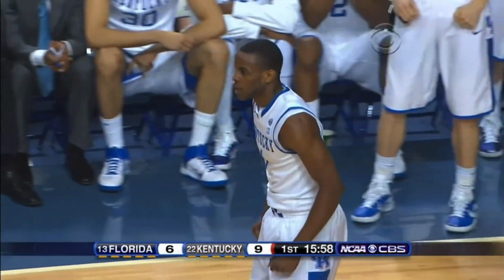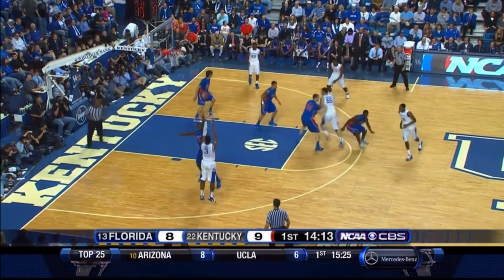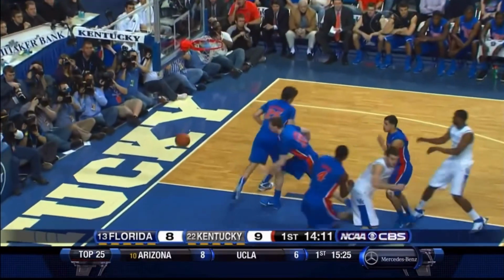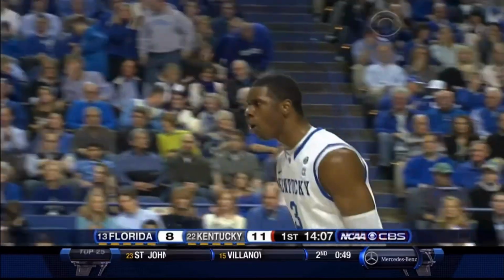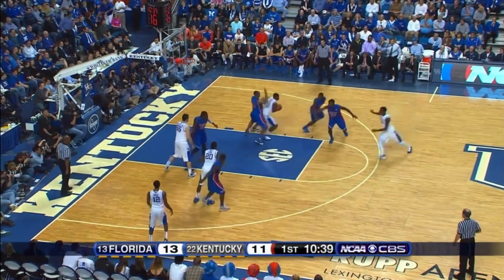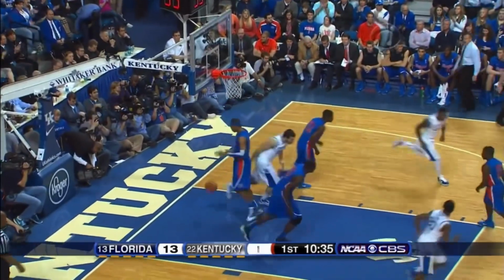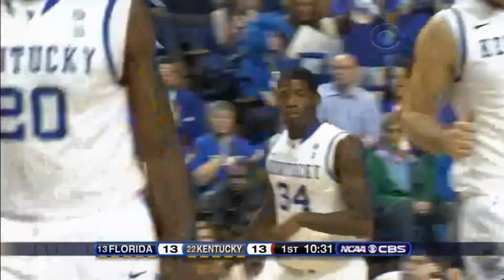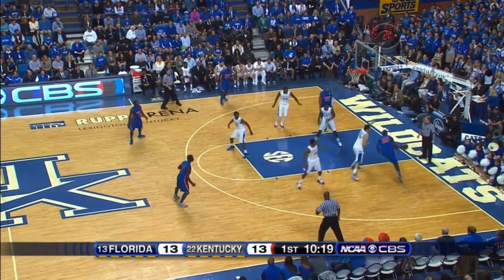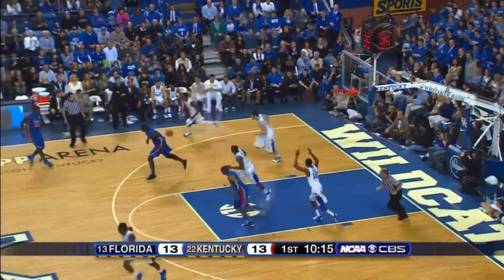Wow, Kentucky makes... Wolfie on top, now watching Harrelson. Terrence Jones, a long 2. Jones is a guy that can make that shot and get that dribble drive going again. Miller, Liggins. Liggins comes off the bench with 2. Defense is his calling card. Florida, 33%. Miller with a nice defensive play, knocking it away.